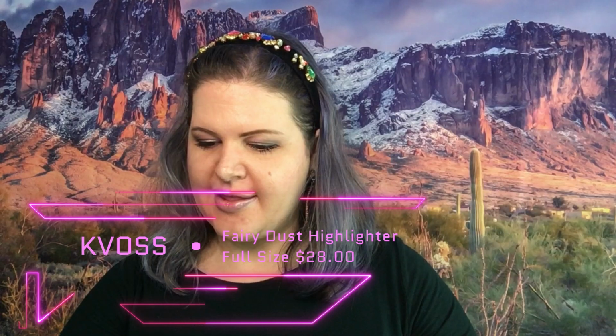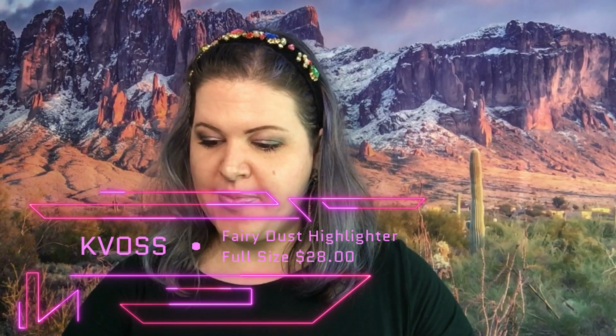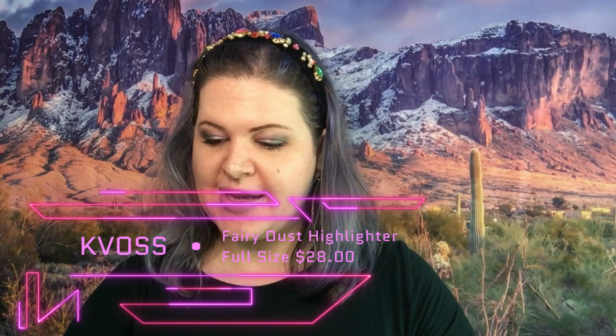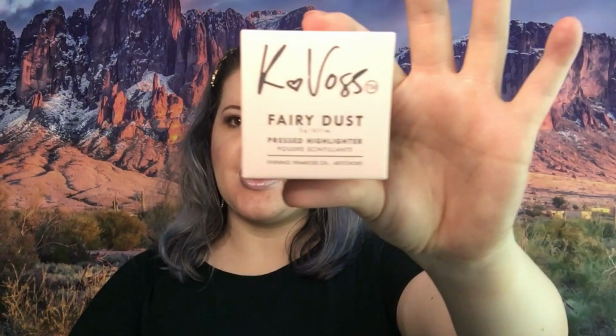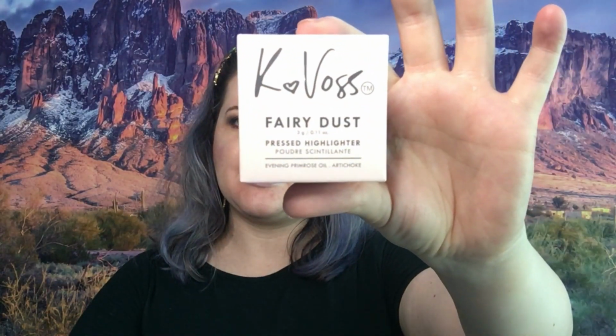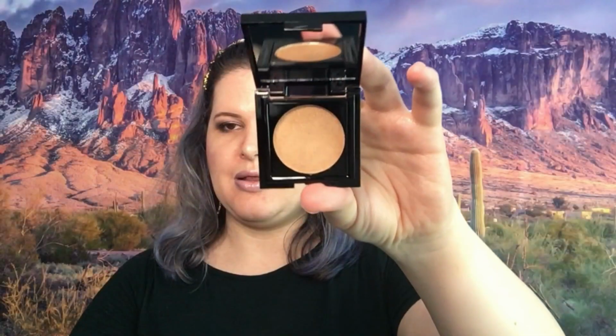Right, the next item we have is a Fairy Dust Highlighter from Kate Voss. A creamy pressed powder made with crushed minerals to highlight and enhance every skin tone. This formula creates an elegant sheen that doesn't look glittery. So this is the packaging for that. Let's go ahead and open that. And this is the container out of the box. There you go.